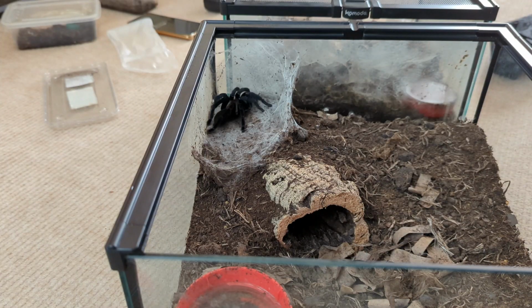Next up, we have Cyriopagopus lividus, aka Cobalt Blue. And there you go. Simple as that. She's got it.